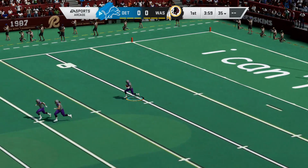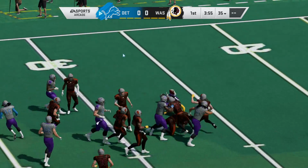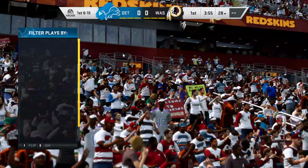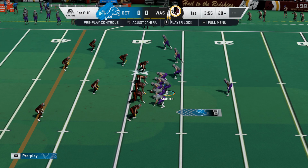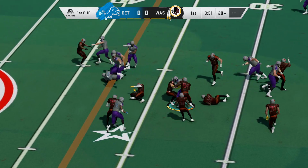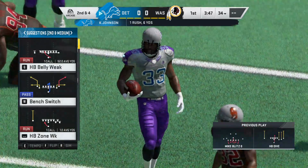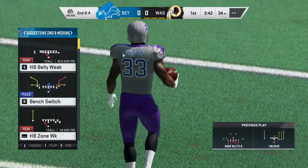This is taken at the 3. And he's up across the 25 and down at the 28-yard line. They'll run for the first time with Johnson. And give him 6 yards here as he's stopped near the 35 at the 34. Despite the blitz, they're still able to pick up a nice solid gain.